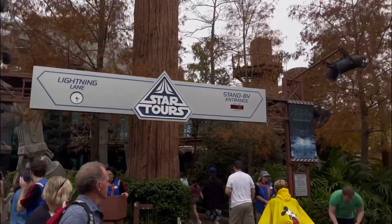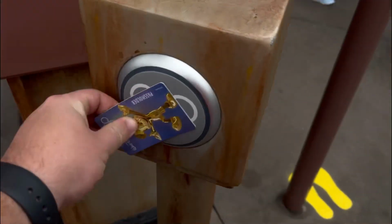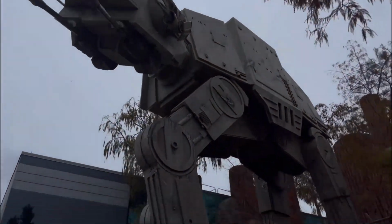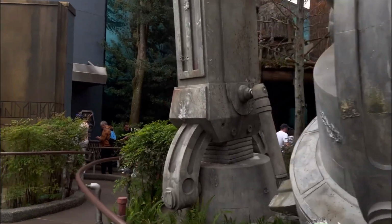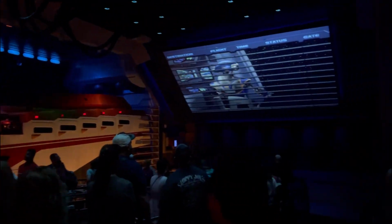All right, here's the first one, Star Tours at 30 minutes. We'll see how it goes. I still like this queue. Even though the ride gets me a little woozy, it's still awesome to walk through here. Very nostalgic. Yeah, we're walking right through all this right here. It's pretty awesome.